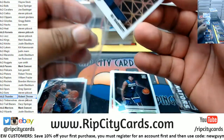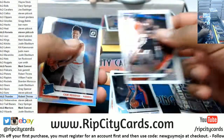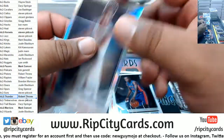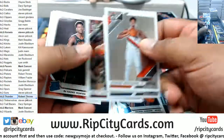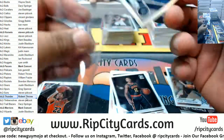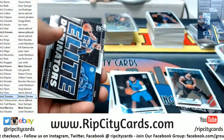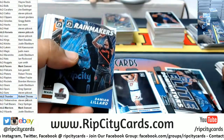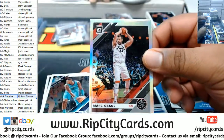RJ Barrett, the rookie insert for the Knicks. Cam Reddish, Hawks holo. Don't sleep on this kid. That's a nice one. Hawks just need another coach, man. Andrew Wiggins. That'll go to the Timberwolves. Holo. Gasol. Raptors, holo.